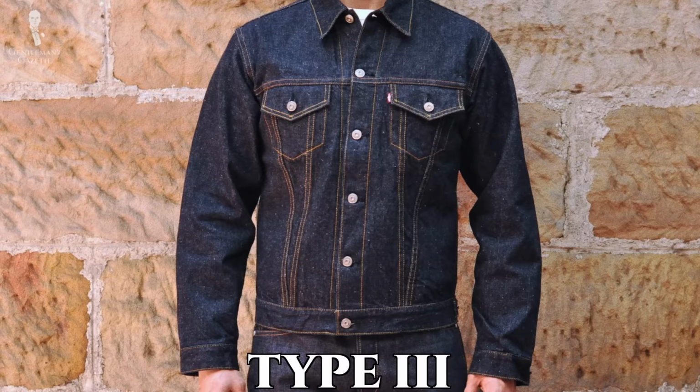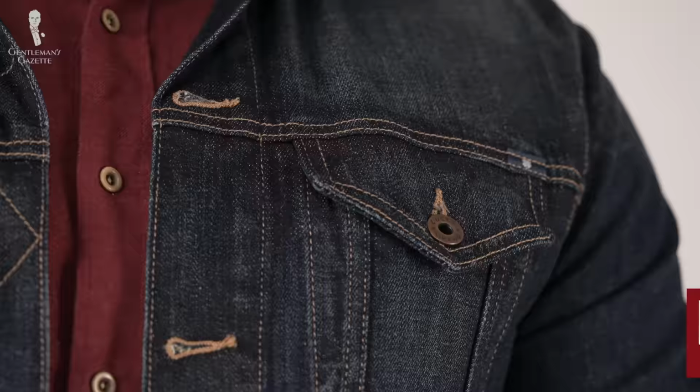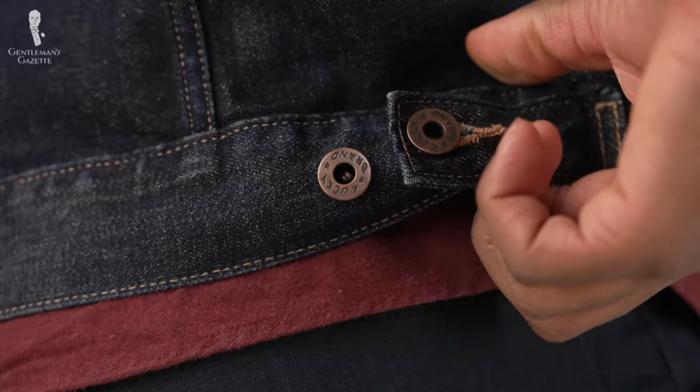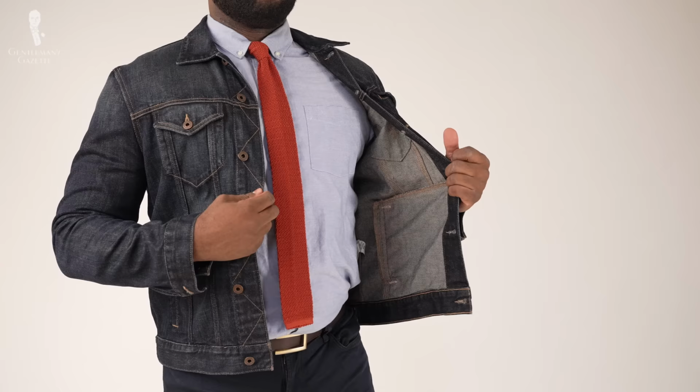Not one to rest on their laurels, Levi had also been refining their denim jackets. The Type 3, introduced in 1953, is another iconic style you might recognize. Now this featured flapped chest pockets, a tailored fit, and it also had waist straps to the back. This style became affectionately known as the trucker jacket.